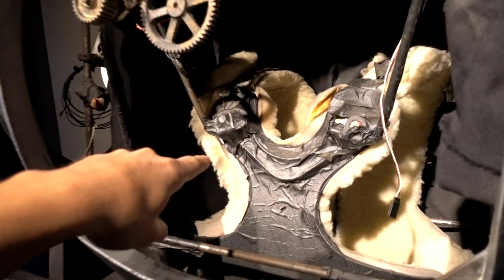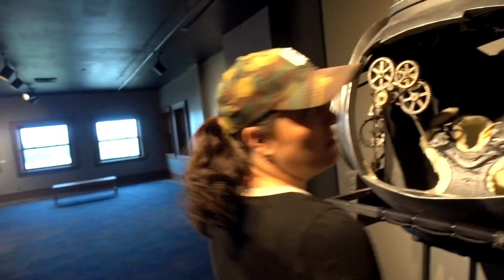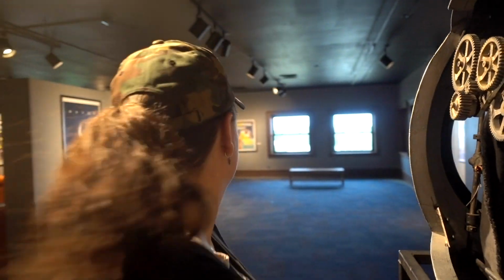Check out the harness inside. That is so cool. Can you imagine being there? How would your claustrophobia be in that thing?